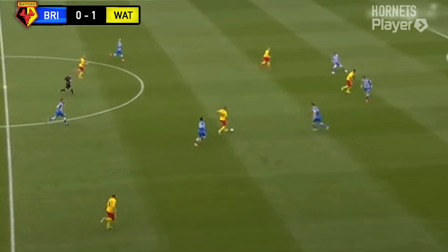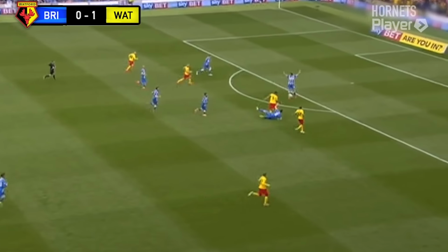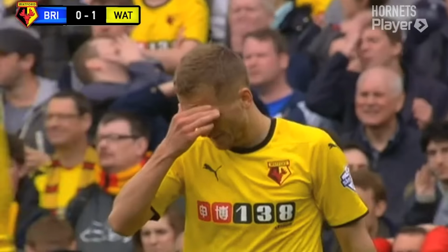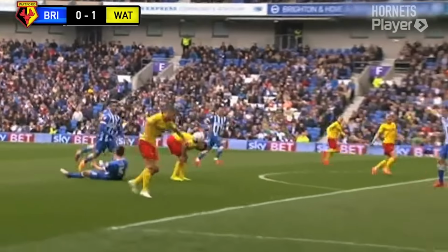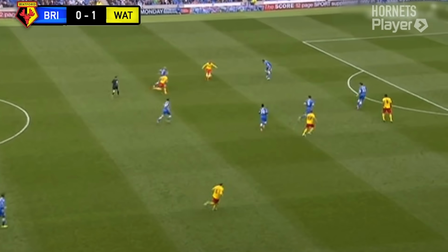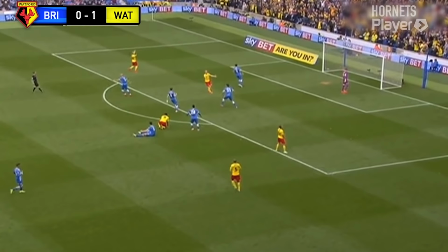But maybe it might open up a bit of space, because Abdi has found Vydra. Vydra looks to curl it forward, looking for Abdi again, and Abdi's inside the box, and he went for goal and drives it over the bar when he had time to take 2 or 3 touches and draw Stockdale. Is that a sign of the nerves at this stage of the season? Almen Abdi would have been clear inside the box, controlled it and shot first time over the bar.